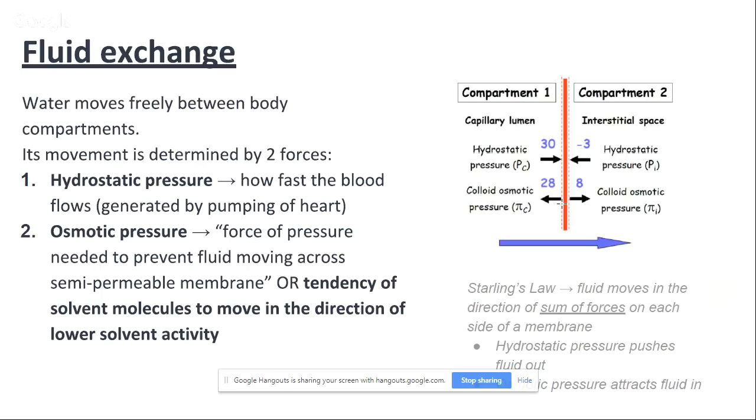And in terms of osmotic pressure, you've got certain substances that attract water. If you had a lot of sodium, like in your cells, water rushes in to try and even that out. That's the same osmotic pressure as if you've got big proteins, they're going to draw water towards them. So you can see there, in the capillary lumen and interstitial space, obviously in capillaries you're going to have a high hydrostatic pressure because that's where the blood is flowing through. And osmotic pressure depends on how much albumin and protein is in there.